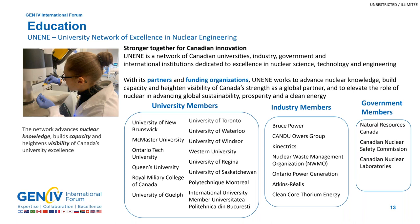Also to enable information exchange and forums for discussion and collaboration between universities and industry, and to create a respected pool of university-based expertise for independent stakeholder consultation. So essentially, the partners bring together capabilities and expertise to address challenges and deliver innovation to the nuclear community.